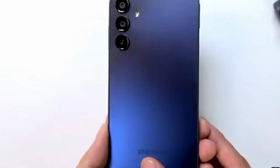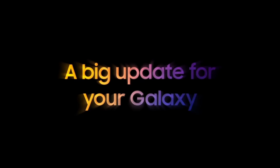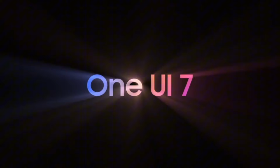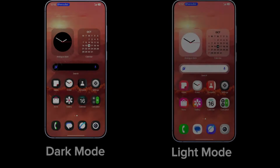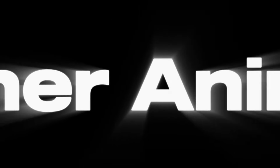Samsung's One UI 7 update, based on Android 15, is set to bring a range of new features and optimizations to the Galaxy A15, enhancing both performance and usability for budget-friendly Samsung users. The update introduces a refreshed design with smoother animations, improved widgets, and a more intuitive quick panel, making navigation easier and more efficient. Samsung is also focusing on battery optimizations, security enhancements, and AI-powered smart features, ensuring that even entry-level devices like the Galaxy A15 benefit from a more refined software experience.